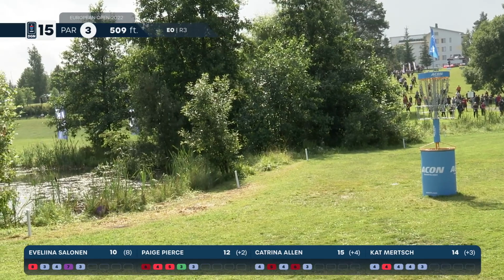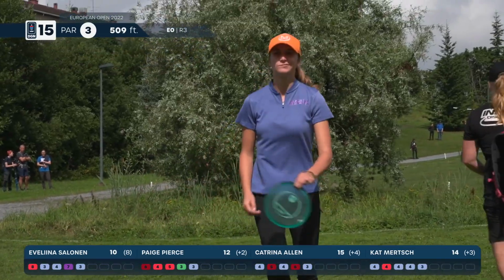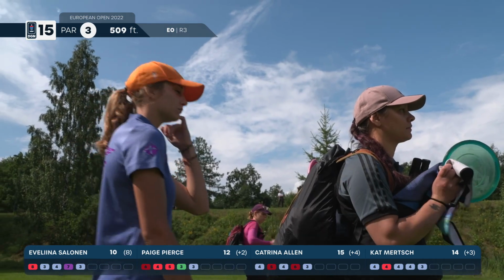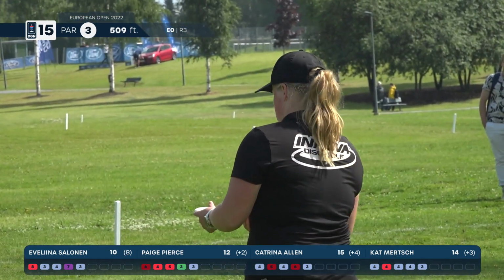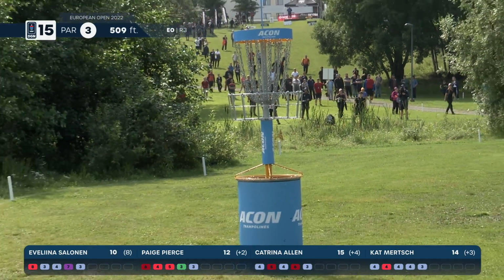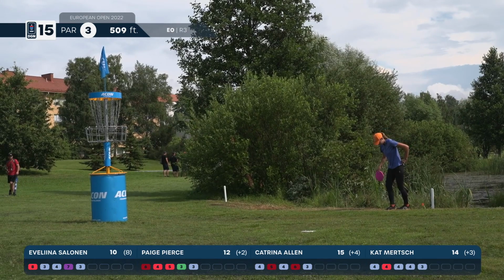Oh no, that's tracking OB. Yeah, it stays out of the pond. However, it still finds the OB, as you mentioned, just the smallest of mistakes resulting in an OB stroke. That's so unfortunate. And maybe what's most frustrating about that is that there is plenty of room to the left side to work with there. She was in a really good position.